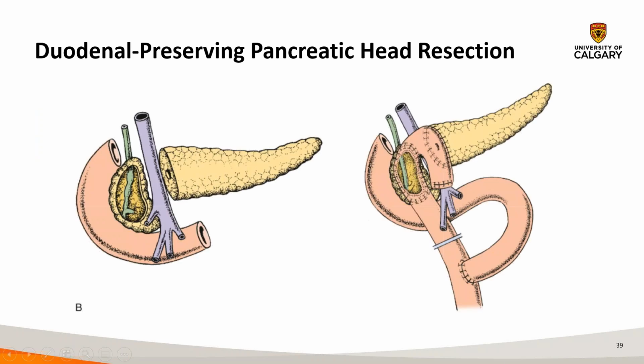So, this involves essentially dissection of the pancreas at the level of the portal vein, and then not only coring out the head of the pancreas, but also removing part of the pancreas over here. And then instead of one anastomosis, this involves two anastomoses, one to the pancreatic tail and the other to the remnant of the pancreas that is left essentially on the duodenum.